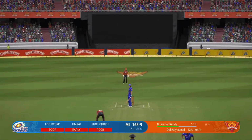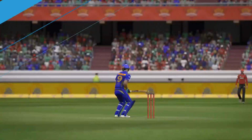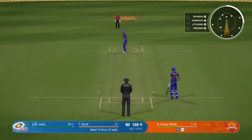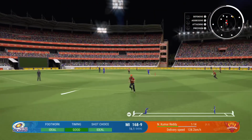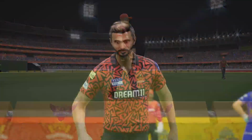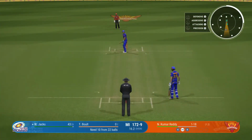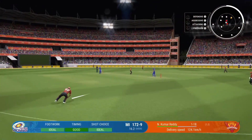Really wound up for that. Ball seemed to come onto the bat quicker than he thought. Great shot through the gap. 4 runs. They were so still at the crease. Just a slight movement forward. Fabulous shot. Straight to the fielder.